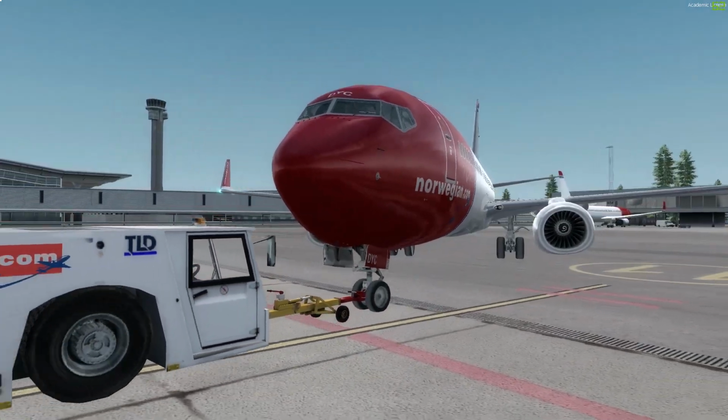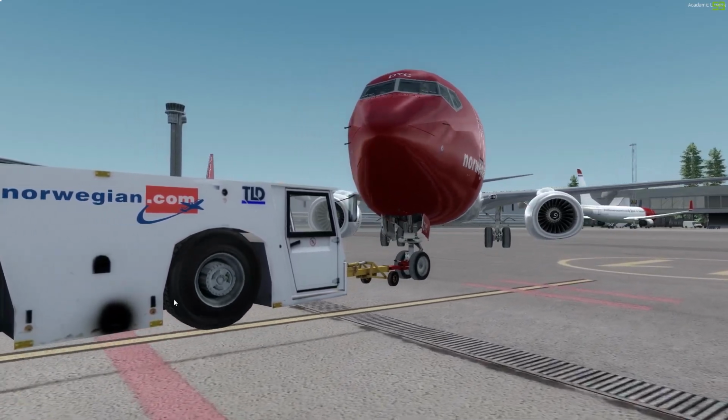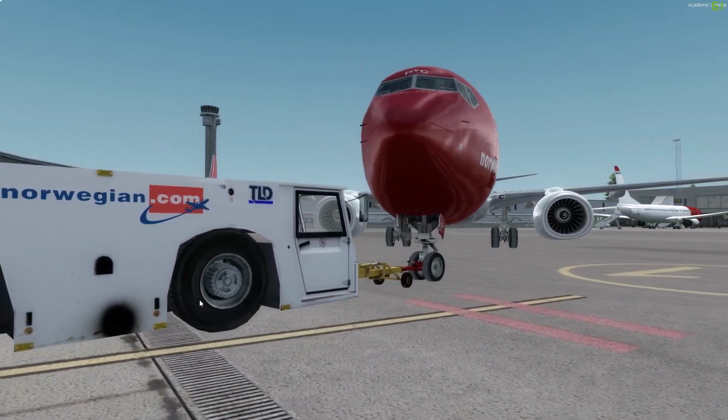Anyway, the tow truck is now just pushing us back. I'm going to jump into the cockpit. You're going to go back and hear my past self guide you through the rest of the flight.